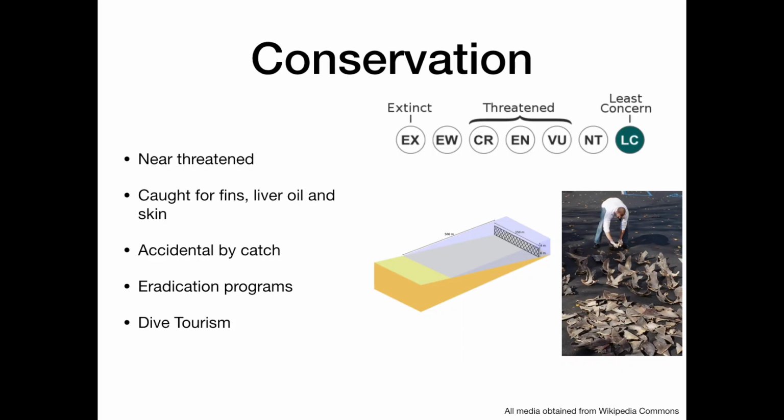The tiger shark was once common in much of its range, but due to targeted fishing for its fins, oils and skin, as well as accidental bycatch, numbers have declined in some regions, and the IUCN Red List places the tiger shark in the near-threatened category.